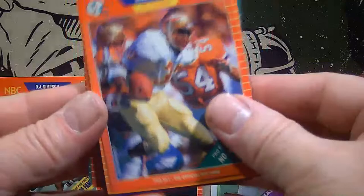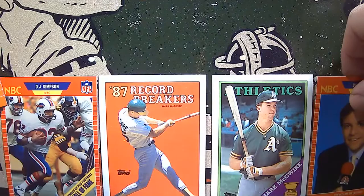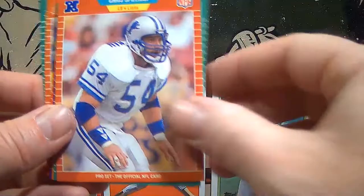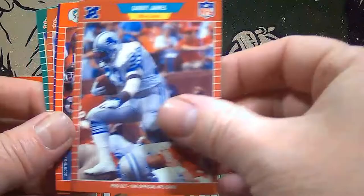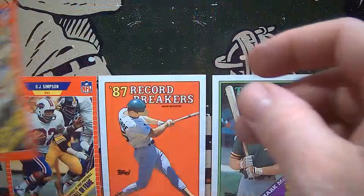Who else can we find? I like checking out football cards back from the old days. Oh, sorry. I'll get Bob Costas out of the way. There we go. The Mark McGwire record breaker is a much better card to have showing there. I agree with you. There's Anderson and Nickerson and Eric Hill. I'm hoping to pull some Hall of Fame folks out of these packs. Alonzo Nesmith and Gary James. This is going to be a lackluster pack here. But our announcer is Merlin Olsen right there. As far as I know, Merlin Olsen kept himself out of trouble pretty well.